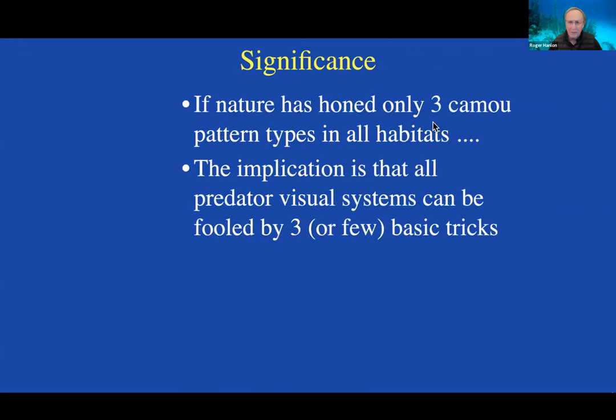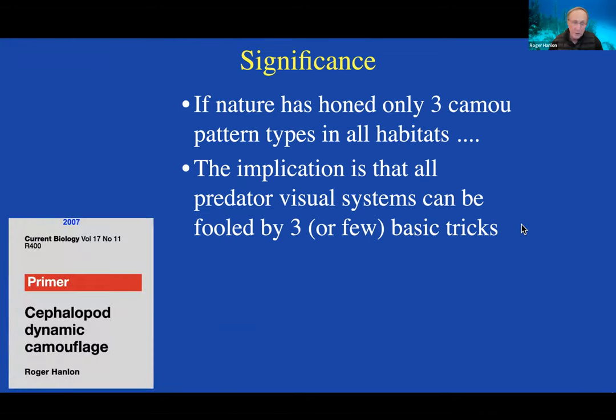So who cares about all this? Well, if nature has honed only three basic camouflage pattern types, and I don't care if it's three or five or 10, I know that it's very few, and that's counterintuitive. The implication is that all predator visual systems that we know of might be fooled by three or a few basic tricks. That's biologically very exciting because it's not intuitive, and there's got to be a neurobiological shortcut.